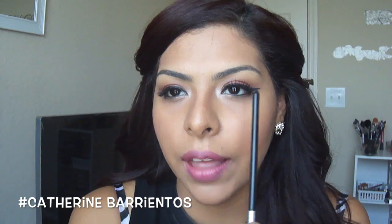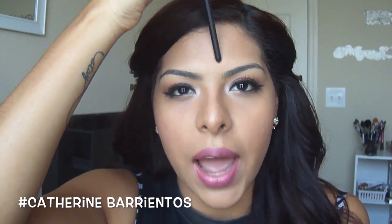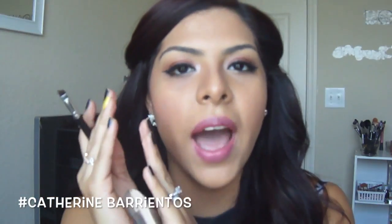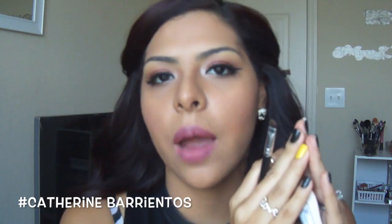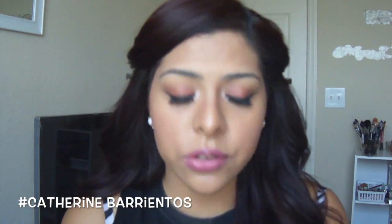Today I'm going to go for a little bit of a rounded look. I do like my starts of my eyebrows to be squared off. So I'm going to do one eyebrow one way and then one eyebrow the other way, so you guys can see two different techniques for filling in your eyebrows.